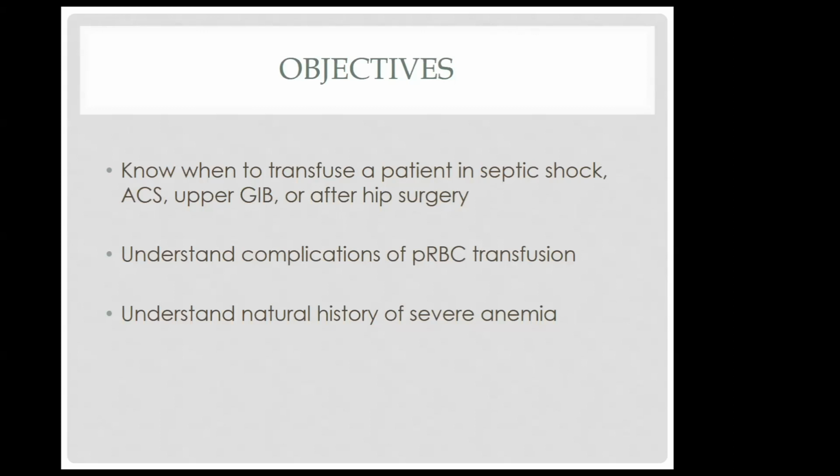But you do have to be selective of who gets those. We're also going to talk a little bit about the potential complications of giving packed red blood cells, why giving blood may be a problem in some patients, and also understand the natural history of severe anemia. What happens if we don't give people blood? What becomes the problems?